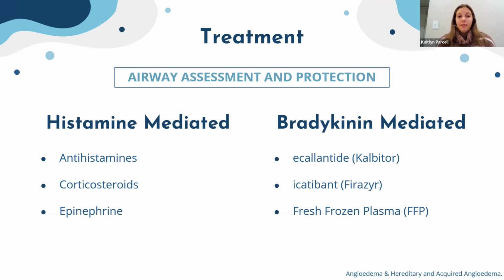So if it's histamine mediated, we can use antihistamines. And so different antihistamines are like loratadine or Claritin, cetirizine or Zyrtec, and then also famotidine or Pepcid. So our allergy ones like the Claritin and Zyrtec, they hit histamine 1, and then famotidine hits histamine 2. So ultimately we are blocking all histamine that the body is making. And that's what we want because it is that histamine that's the cause of the angioedema.